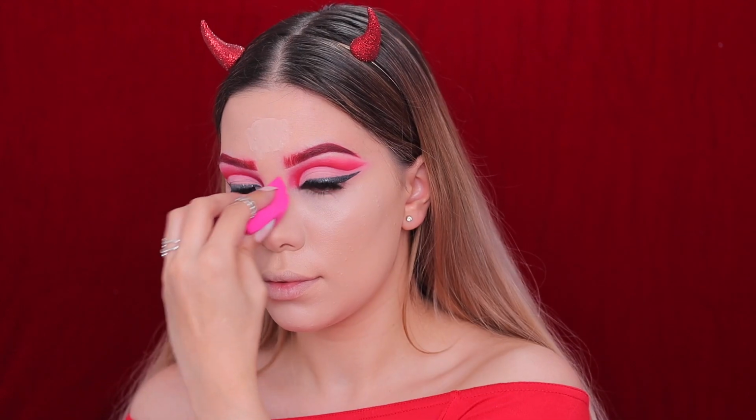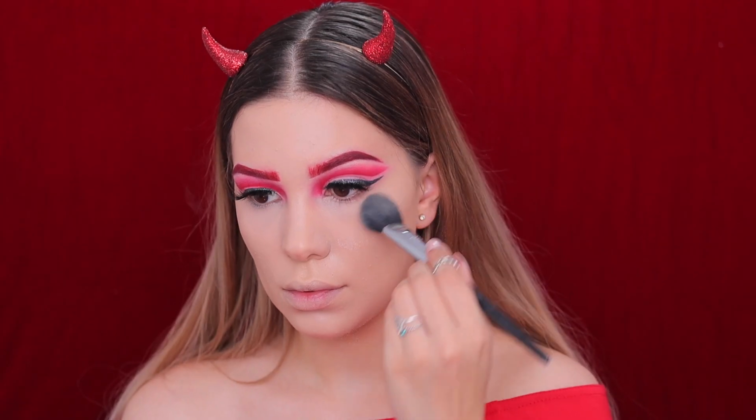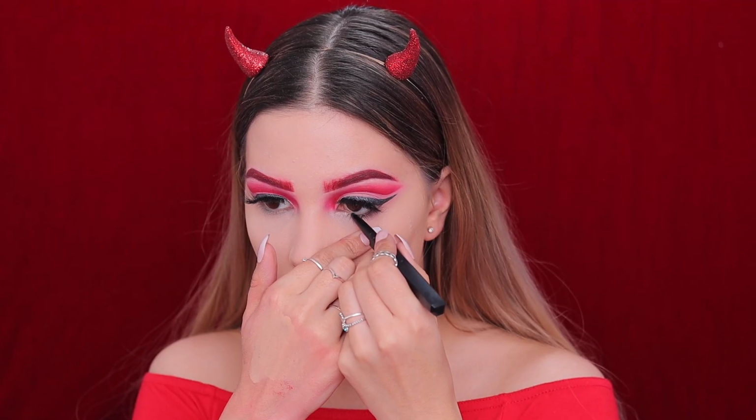And to set my makeup in place, I'm going in with the Huda Beauty Easy Bake in Pound Cake. I'm not even baking, I'm just setting the makeup in place because this foundation is super high coverage, so I just wanted to kind of set it.